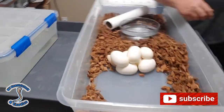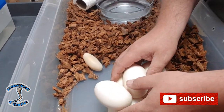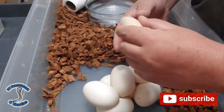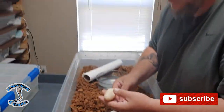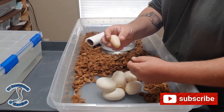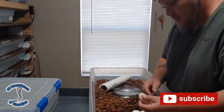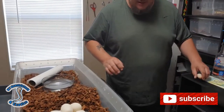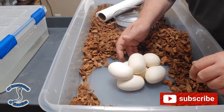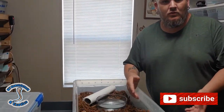Anyway, looks like a nice looking clutch. They're nice and fresh. Got a slug. That is a very first for me. I may give this to my monitor a little bit later. Let him chomp at it, I guess. Anyway, we'll set that off to the side. So it looks like we got 8 eggs, 7 good, 1 slug.